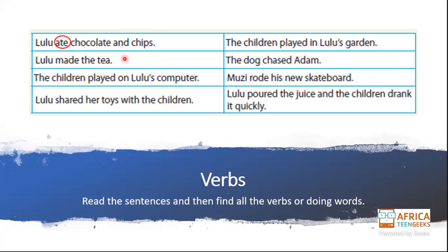Wow, you guys are on fire today. Let's see if you're right. Made. Okay, the children played on Lulu's computer. Excellent, guys. Well done. Played. Okay, Lulu shared her toys with the children. Well done. Shared. Okay, the children played in Lulu's garden. It's easy enough, isn't it? Played. The dog chased Adam.